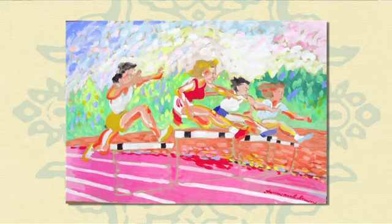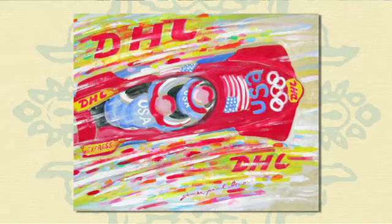Which led me in '84, after that, I painted the Pan Am Games, which was in Venezuela at the time, so I painted the president of Venezuela. That was for CBS television, as I remember. Then that led into the '84 Olympics. David Hockney and Leroy Neiman and myself were the artists for that venue.